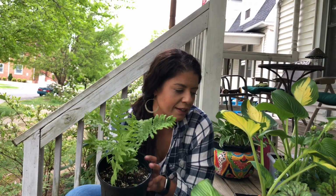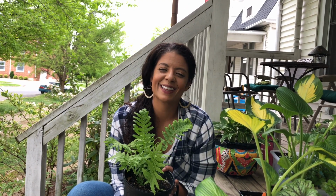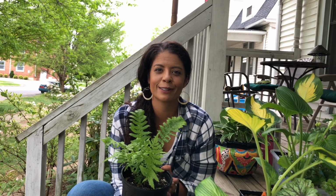And the coral bells, I feel like no big deal. The anemones, I'm not worried about. We're just gonna see. If it doesn't work, it's not the end of the world. We'll just move on with our lives. Okay, so let's go plant.